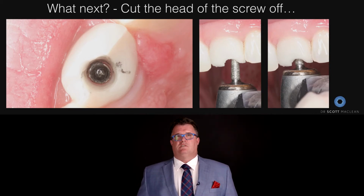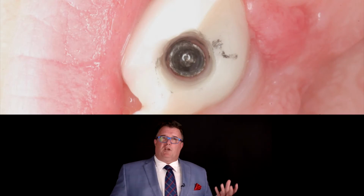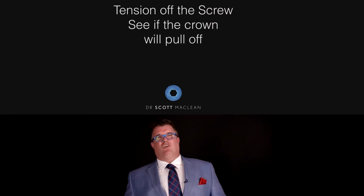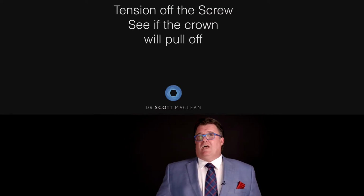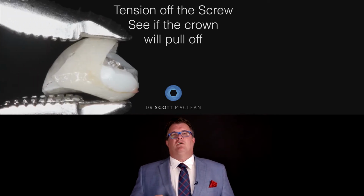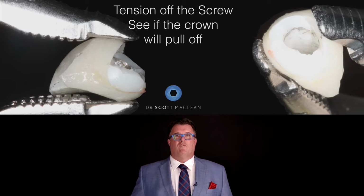I get to the process of releasing the tension on the screw, and then I'll be able to take that crown off. That's my plan of action. So we'll see what happens. I went to take it off, and the whole top part fractures off. Then I'm into a further dilemma. So in fact, this is becoming more of a problem.